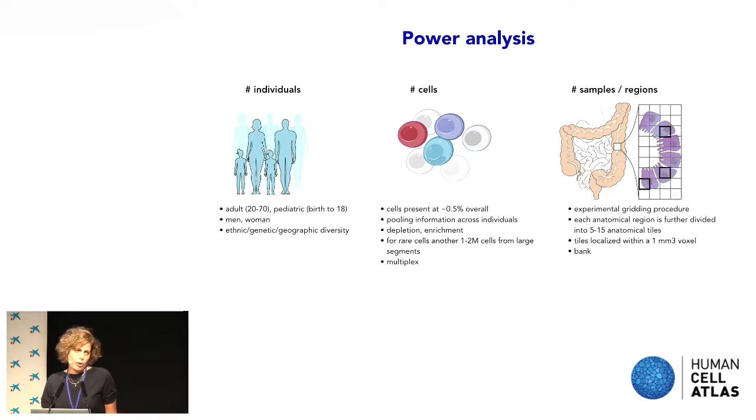We can also use depletion and enrichment methods to look for the rare cells or cells that we're really interested in. And we can also decide that for a specific region, we just profile a really large number of cells in order to see them. And the idea here is also to multiplex samples from the get-go and then use either the genetics or different hashing protocols in order to parse them out.